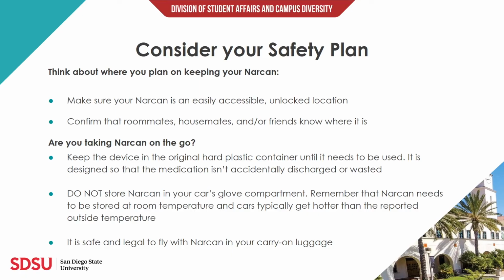Do not store Narcan in your car's glove compartment. Remember that Narcan needs to be stored at room temperature, and cars typically get hotter than the reported outside temperature. It is safe and legal to fly with Narcan in your carry-on luggage.